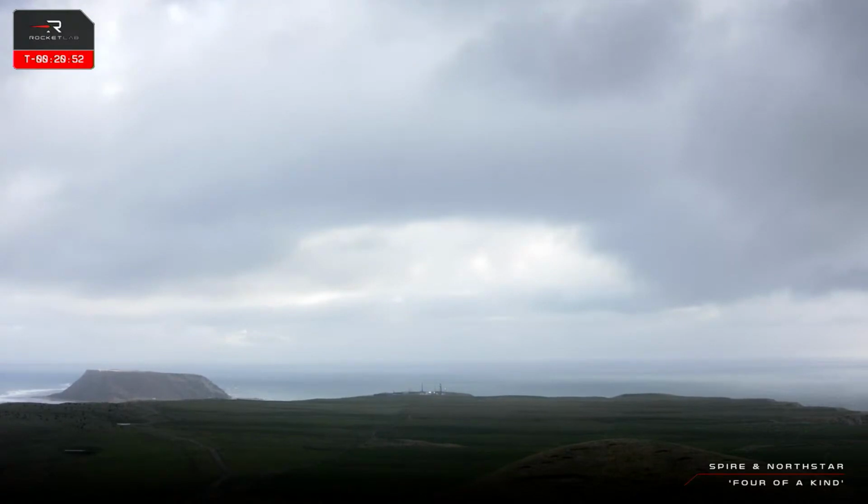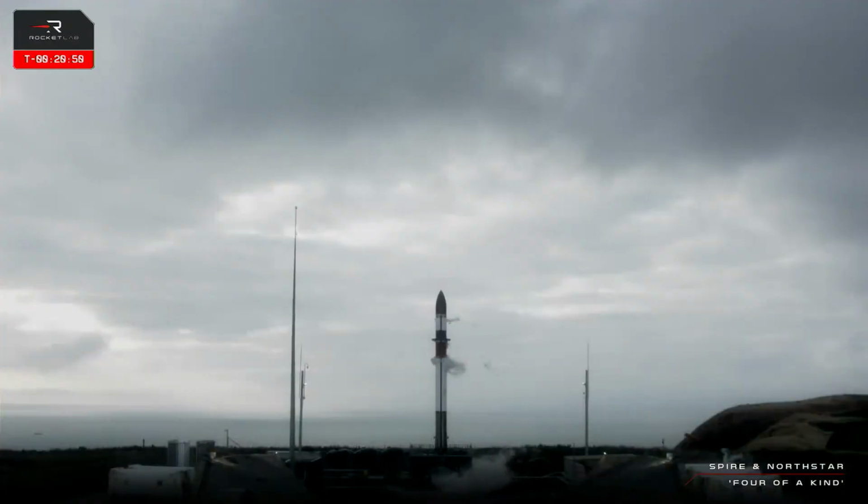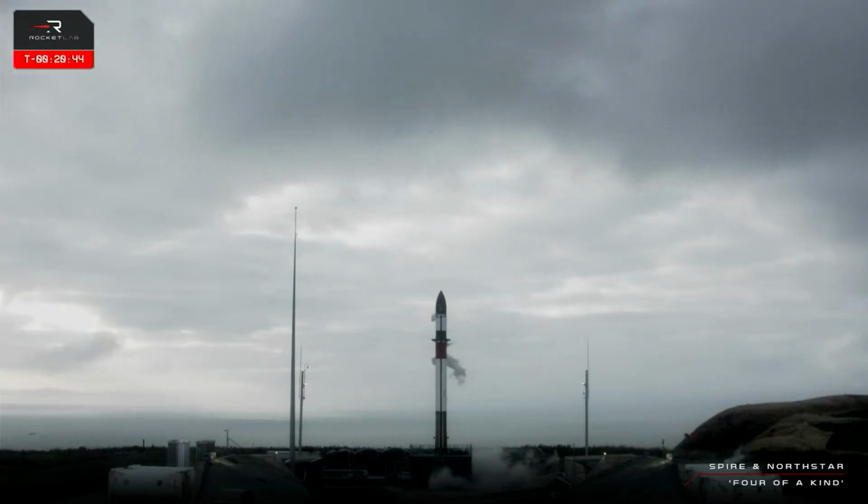If you're just tuning into the live stream now, I just want to share a quick update that we've had a bit of a push to the right with the launch target time for today's mission. We're now targeting 1934 New Zealand local time, or 0634 UTC.